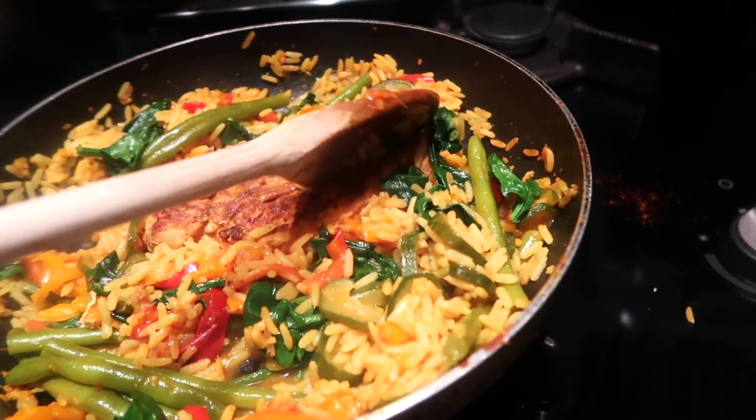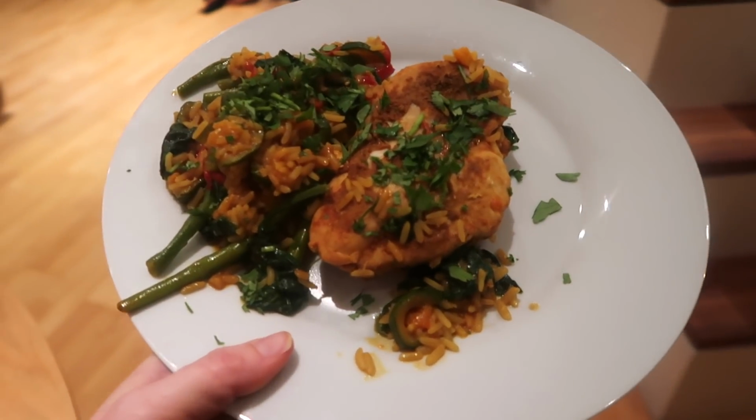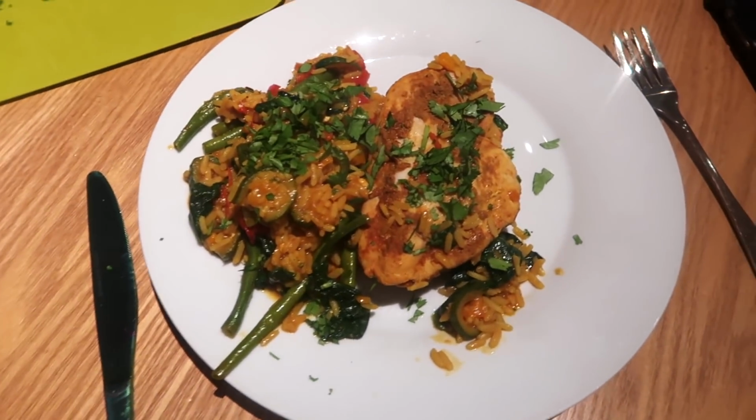Here it is. Looks really good. This is our one for lunch tomorrow. Okay, it doesn't look the most appetizing in this lighting, but I am really excited about this. I've sprinkled coriander on top as well.